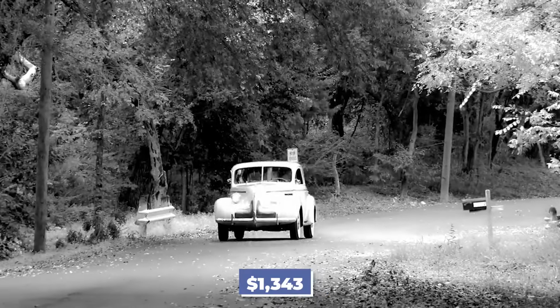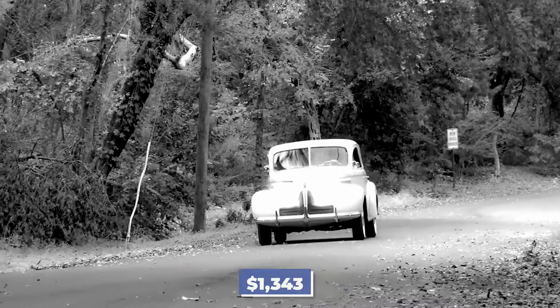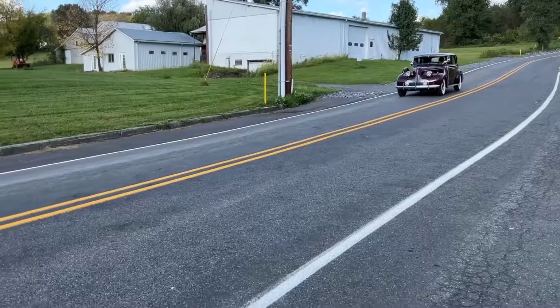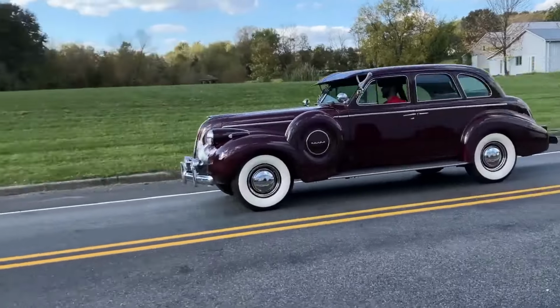At a price of $1,343 for the convertible coupe, the Buick Century offered remarkable performance for its cost compared to other high-end models of the era.